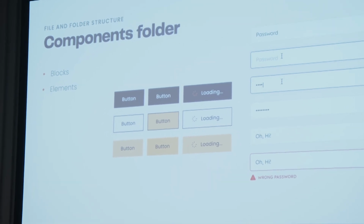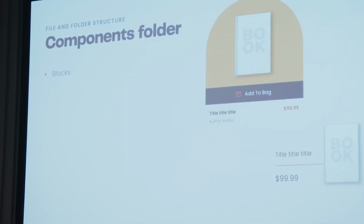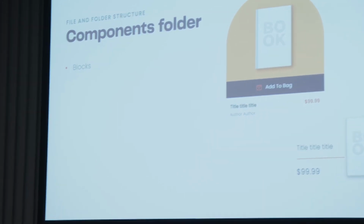So first we went with blocks. This is things like cards, or in our case, a book pick or a book card. And then next is elements, or I want to go back to blocks really quick. Blocks are things that are reused, but they're not on every page, and they're not native HTML elements that we've redesigned. They're just little chunks of code. Next we have elements, and these are usually native HTML elements that we have redesigned. So our button and input field component lived here. And then next we have infrastructure, and this is where things show up that are on every page. So our header and footer lived in this folder. And then next we have our pages, and since this was just one page, our home page got this all to itself.